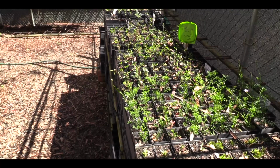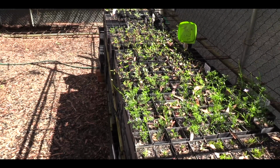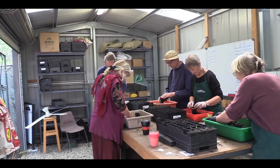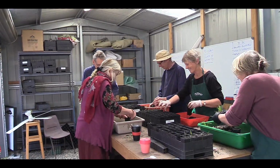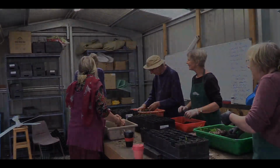Propagating indigenous plants is an essential tool to regenerate disturbed habitats on public and private land. Between 2016 and 2019, 30,000 plants were purchased or gifted from the Stringy Bark Nursery to the Nillumbik Shire. They are a wonderful example of how the natural world and community can help each other.